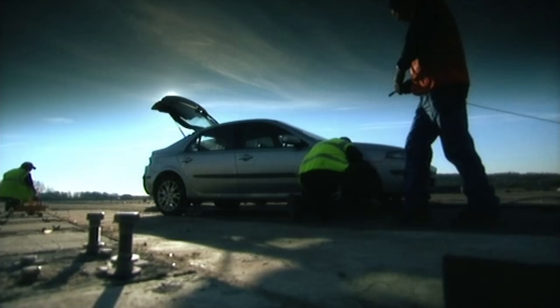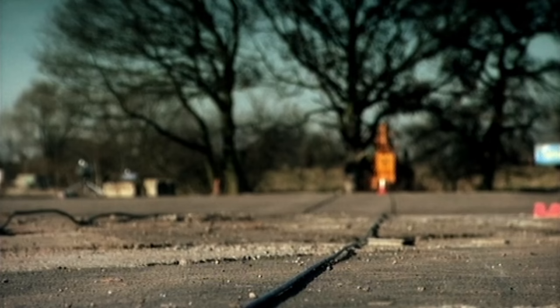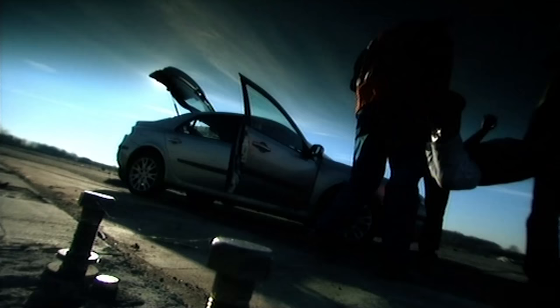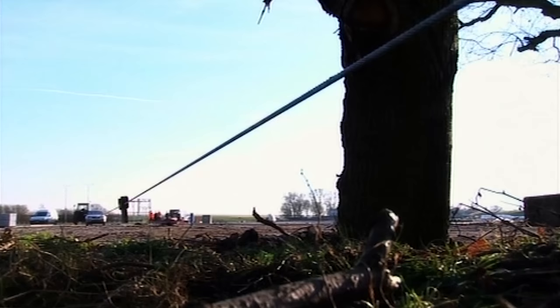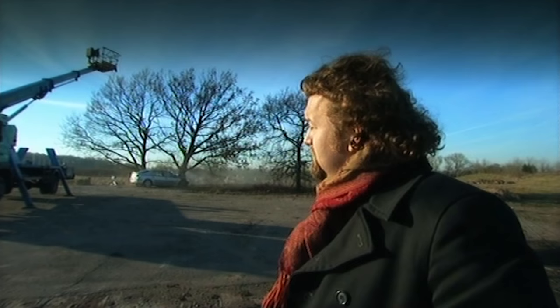We'll fire this 5-star rated Laguna at 55 miles an hour, which is a typical speed on a country lane, into the tree. It will simulate a car running straight off a 1-star road at a tight bend. We know the car should protect you very well if it hits another car, so surely it will protect you if it hits a tree. There it goes. That'd give you a headache.